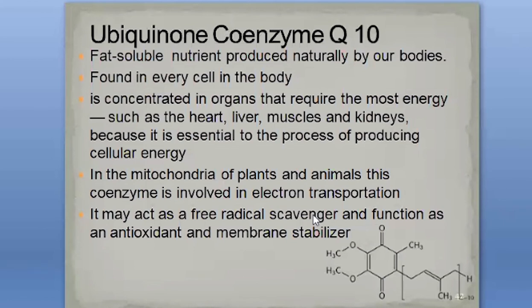It may act as a free radical scavenger and function as an antioxidant and membrane stabilizer. Remember, one of the other antioxidants that we talked about is vitamin C, okay, as an antioxidant and a lot of fat-soluble vitamins.